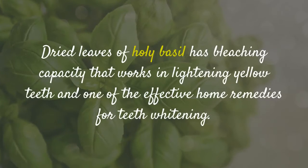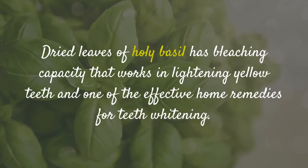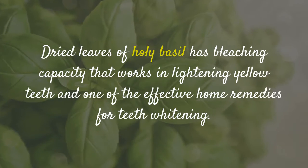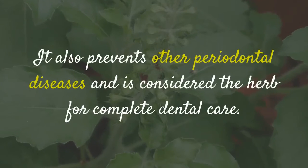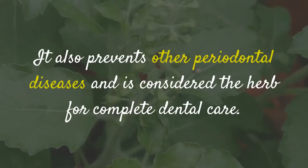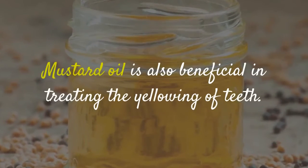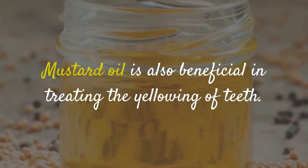Dried leaves of holy basil has bleaching capacity that works in lightening yellow teeth and one of the effective home remedies for teeth whitening. It also prevents other periodontal diseases and is considered the herb for complete dental care. Mustard oil is also beneficial in treating the yellowing of teeth.